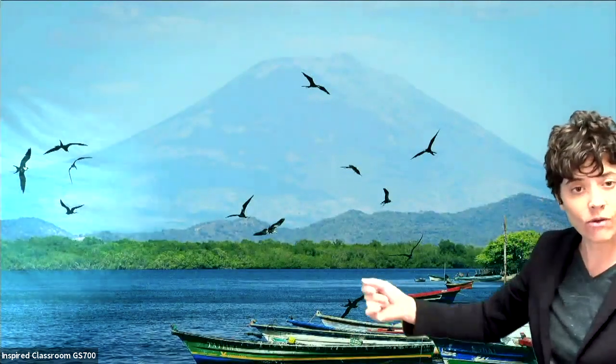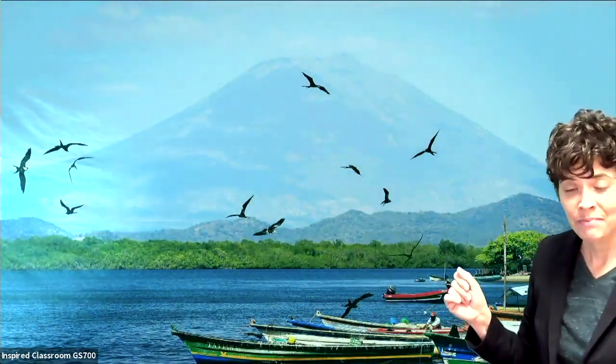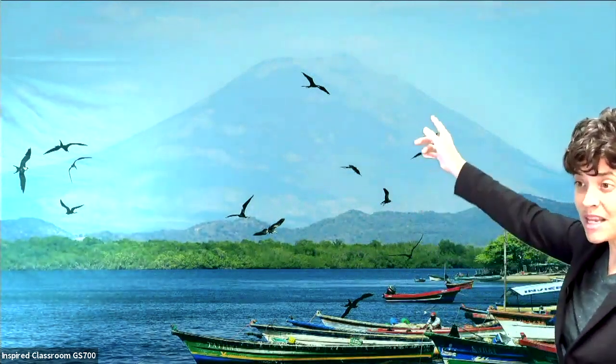So El Salvador is a small country, but it's got really big volcanoes. It's actually called the land of the volcanoes because there's over 20 volcanoes in El Salvador, but only 2 of them are active.